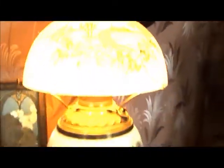Player piano cabinet. Music cabinet. The music cabinet could possibly be from maybe the late 1890s.